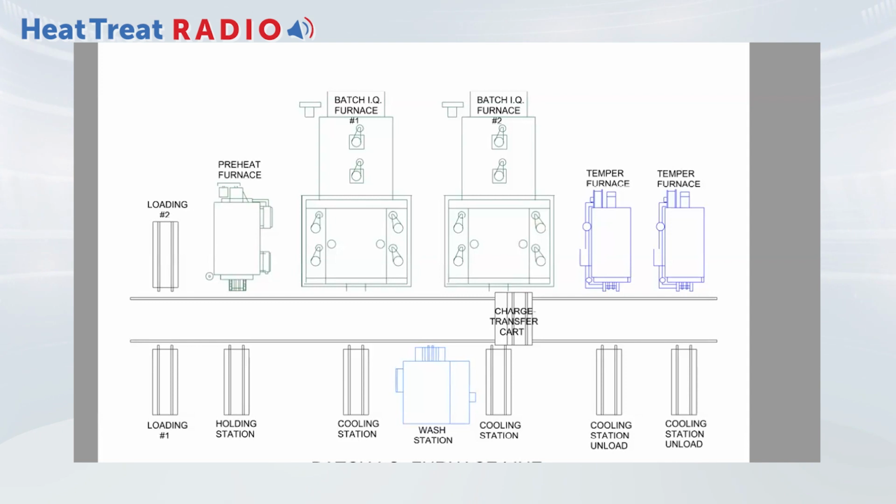You want to allow them to cool to room temperature. Sometimes you do, but more often than not, no. So then there's the wash station. So you're washing the parts. You take them out of the washing station and you allow them to drip. Then you're going to put them into a temper. You're going to temper it for 3 to 7, 8 hours, something on that nature. You extract the load from the tempering furnace. You put it in a cooling station. You allow it to cool down to room temperature so that you could then unload it.